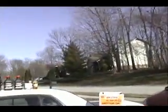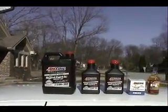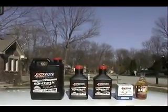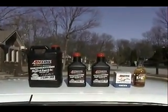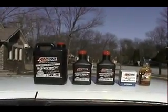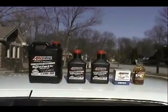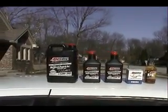Well, first what I think we'll do is show them the oil that's going to be going in: Amsoil Signature Series Synthetic 5W-30. This particular oil is good for 25,000 miles. You get a lot of the others out there, like Pennzoil. I think they market a Pennzoil 7000. Well, this is damn near 4 times better. It lasts longer, and all in all, it's better for your engine and fuel economy.